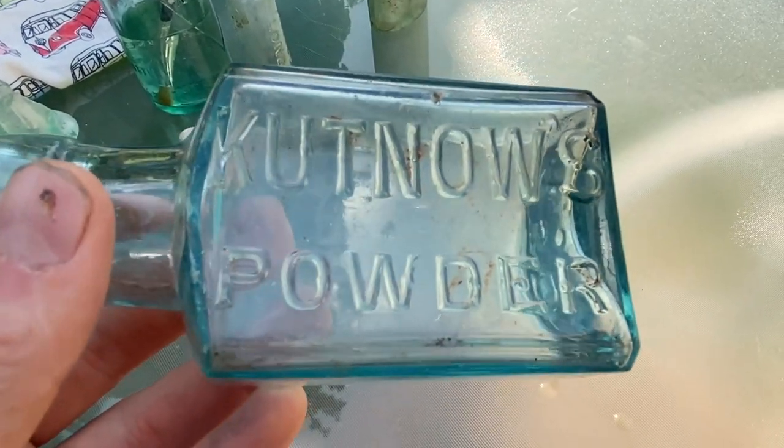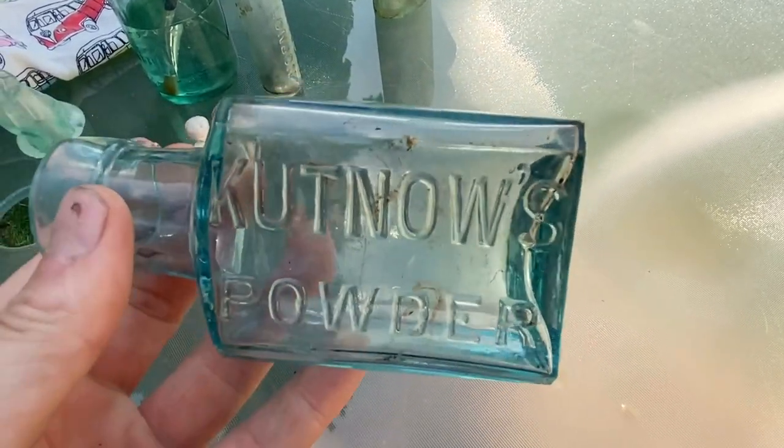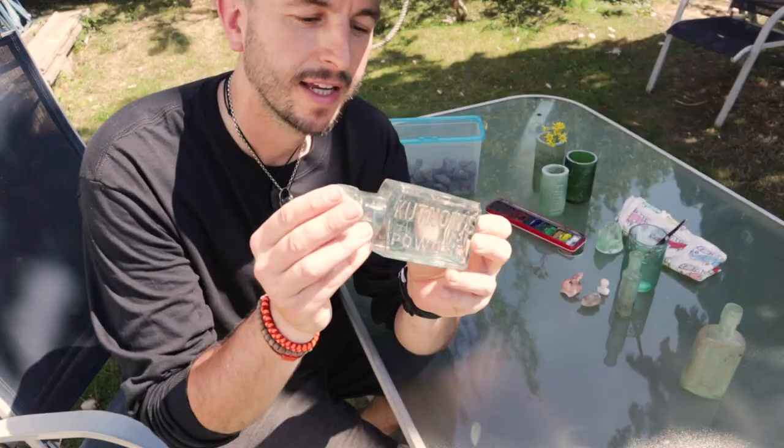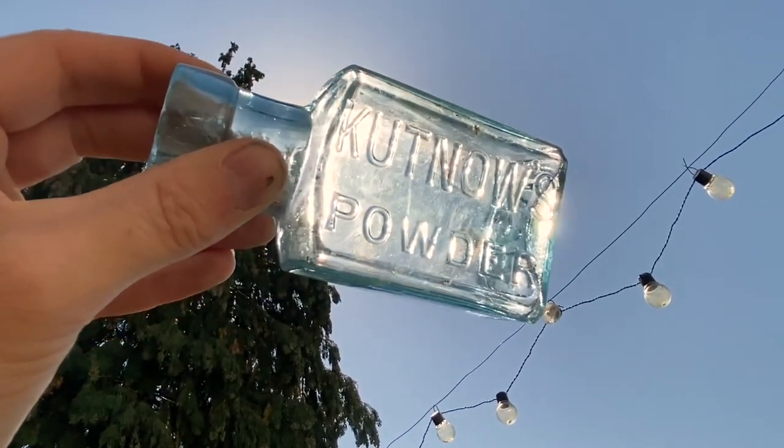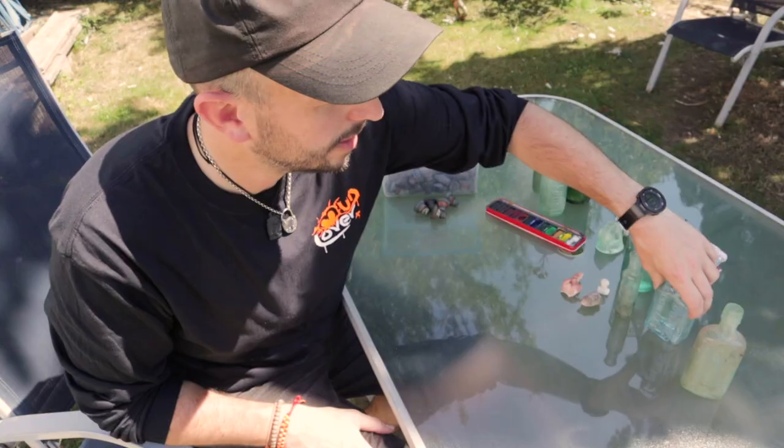This is cleaned up really nicely. This is the cut nose powder. Again, I've done a little bit of research on this, maybe to keep your weight down and keep your indigestion in check. That's quite a nice one.